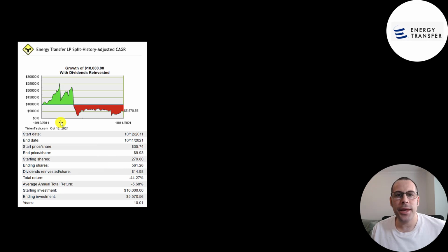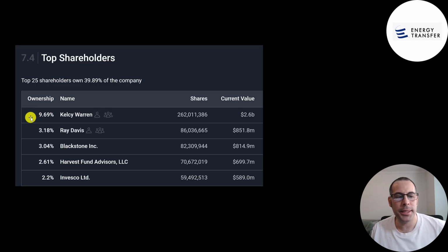If you invested $10,000 in this company 10 years ago and reinvested the dividends, you'd have $5,600 today. You have to get lucky with timing when you invest in a commodity-linked stock. As you can see, if you invested up here, you'd be down a lot. But if you invested over here, you'd be up a decent amount at this point. The CEO of the company owns 10% of the stock. Ray Davis, one of the directors, owns 3%. Then Blackstone, Harvest Fund, and Invesco.